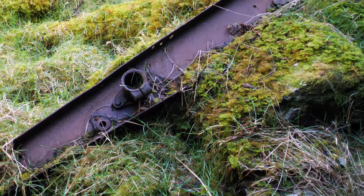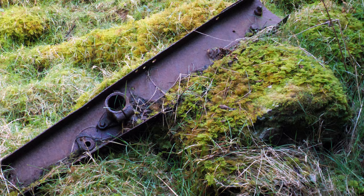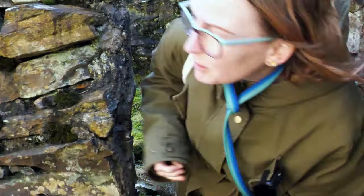Isn't it? Yep. So I wonder what this would be. Must be some workings for it, wouldn't it? That's what I'm thinking. Very low bloody thing, isn't it? It's only made for people like you.